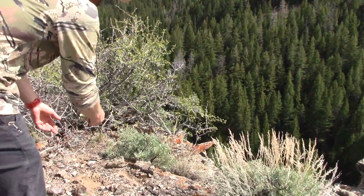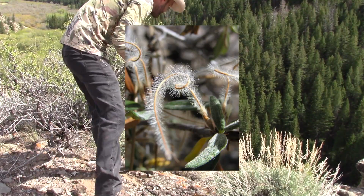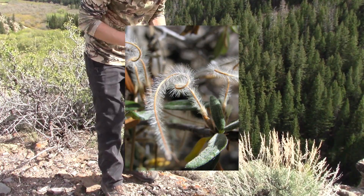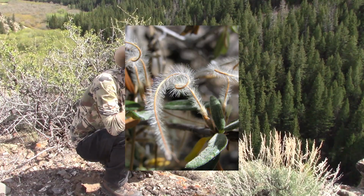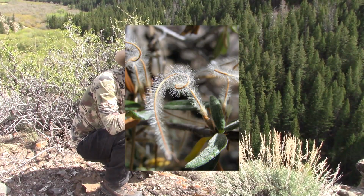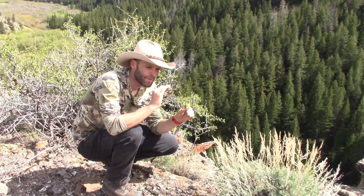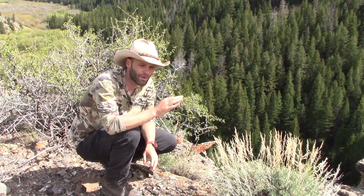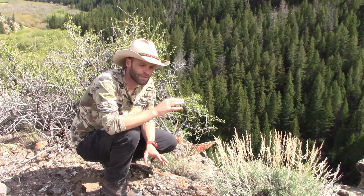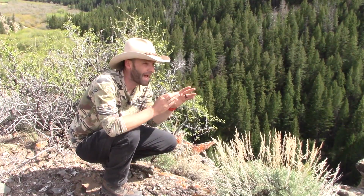So the other identifying factor on mountain mahogany is the flower. Unfortunately right now I don't have it, but whenever it matures through the summer and fall, it almost looks like a little feather. And when you see it, you'll know exactly what I'm talking about. But I would say that mountain mahogany is so preferred by deer and elk that if during your scouting you see it, and you see it in thick little groves, it tends to be patchy.